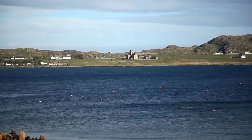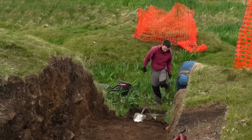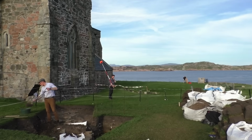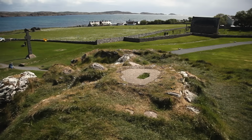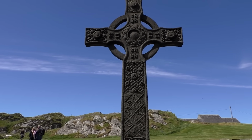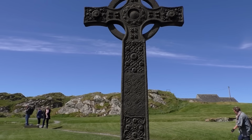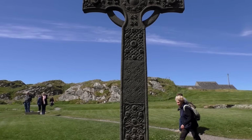Spanning nearly 15 centuries, Iona is a hugely complex site, but the traces of early monastic Christianity are still there to find. And this new excavation has provided datable evidence, taking us right back to the earliest monastery on the island.